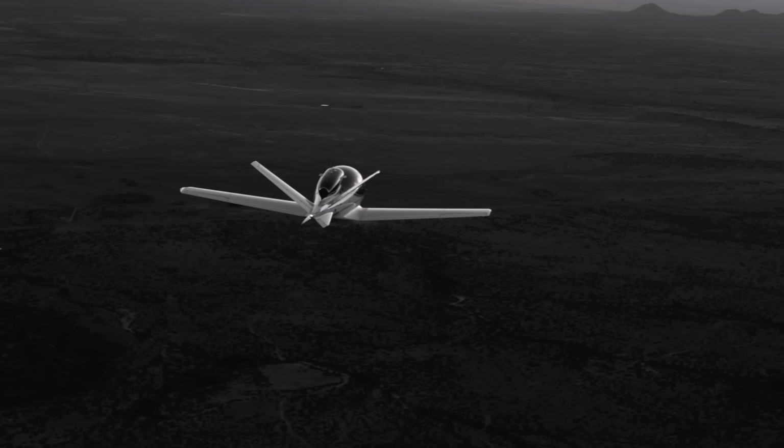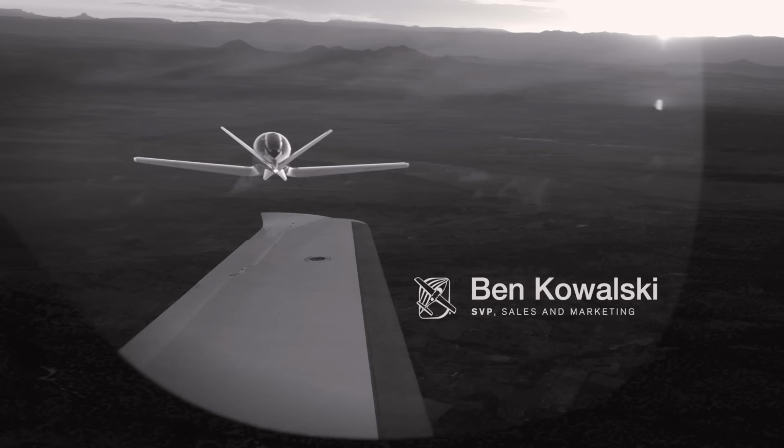I think we all think about the future of aviation and autonomous flight, and when that day is going to arrive when I just press one button and the aircraft taxis, takes off, flies me across the country and lands at my destination. We're not there at this point in time, but we've taken a step in that direction.